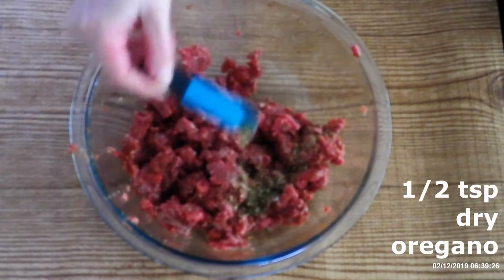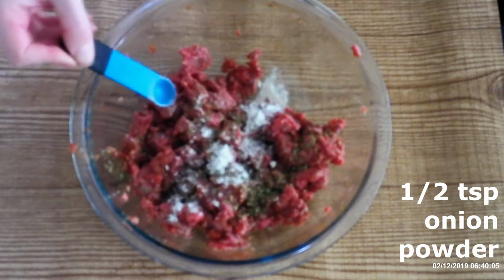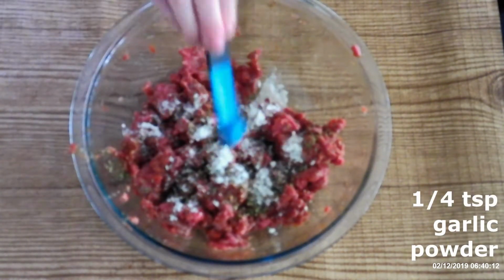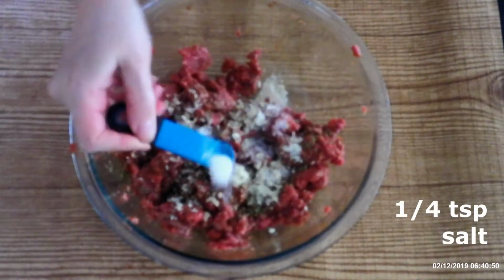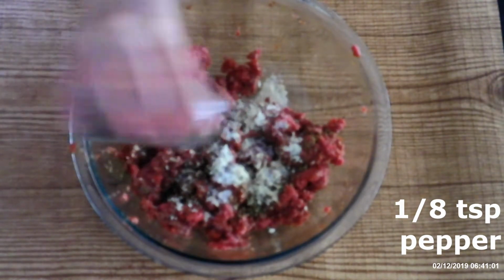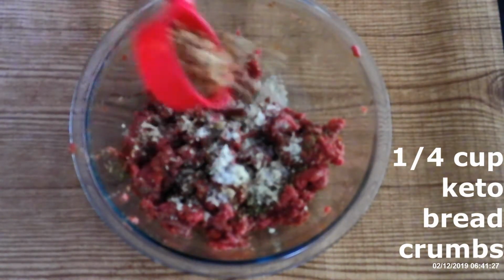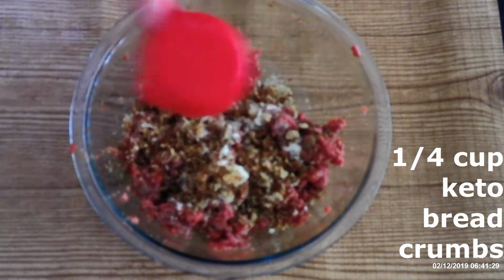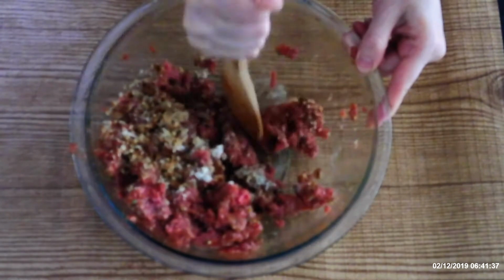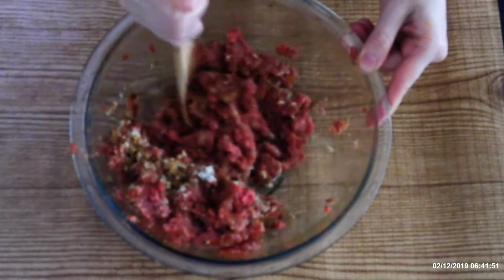Add a 1/2 teaspoon of dry oregano, a 1/2 teaspoon of onion powder, 1/4 teaspoon of garlic powder, 1/4 teaspoon of salt, and about an 1/8 teaspoon of black pepper, and a 1/4 cup of low-carb dried breadcrumbs or almond meal. If you don't have low-carb dried breadcrumbs, I always make my own. Mix these all together until they're fully combined.